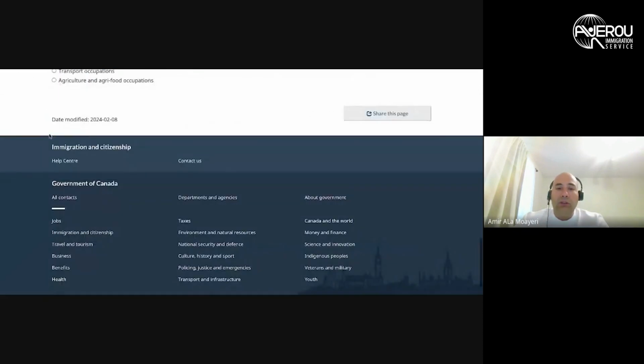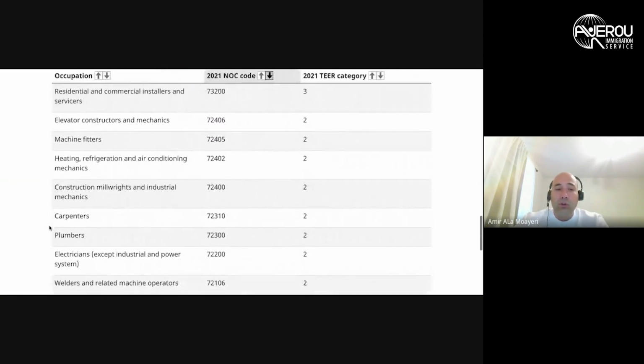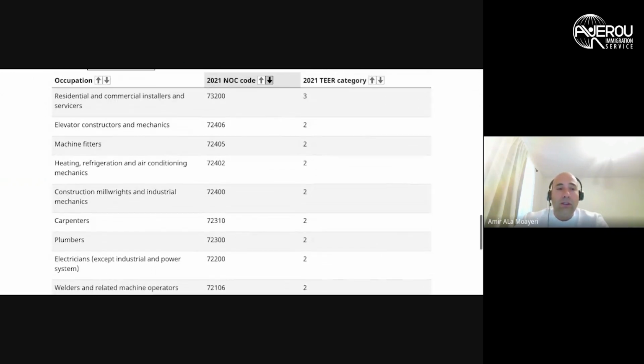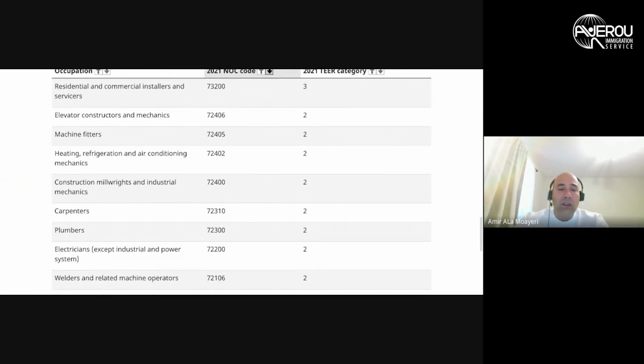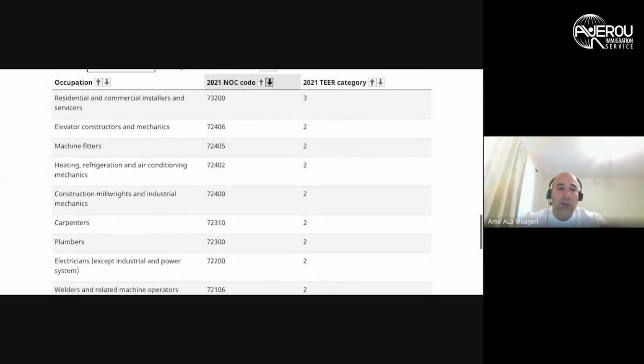And then Canada shows that they have a high demand. They need workers working in trades, and as we can see on the screen, there is a specific draw for the trades, and these are the positions which are available for the skilled trades.